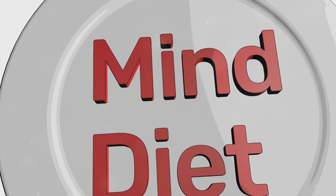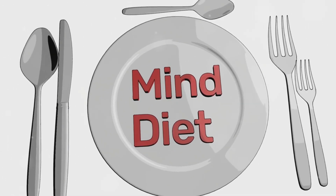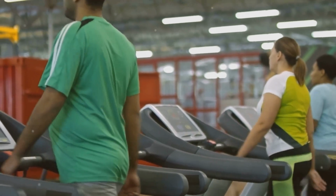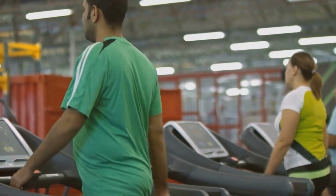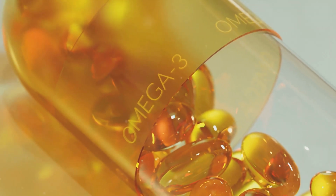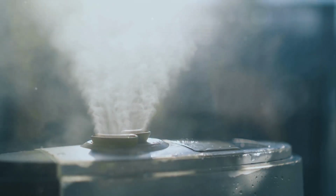The first step in managing dry eye syndrome related to insulin resistance is focusing on overall metabolic health. This includes strategies like maintaining a balanced diet and engaging in regular physical activity, but there's more. Omega-3 supplementation has been shown to have a positive effect on tear production and quality. Ensuring proper hydration also plays a significant role, helping to keep your eyes lubricated. Additionally, using a humidifier in dry environments can help mitigate symptoms.